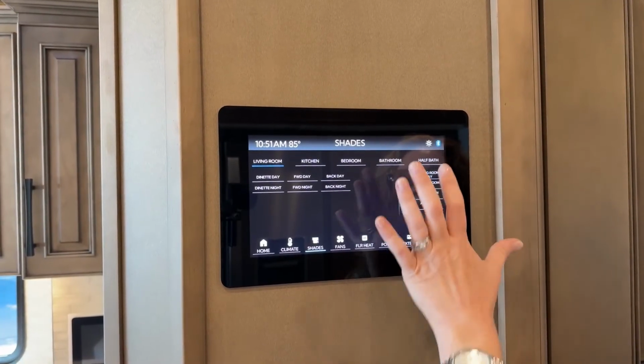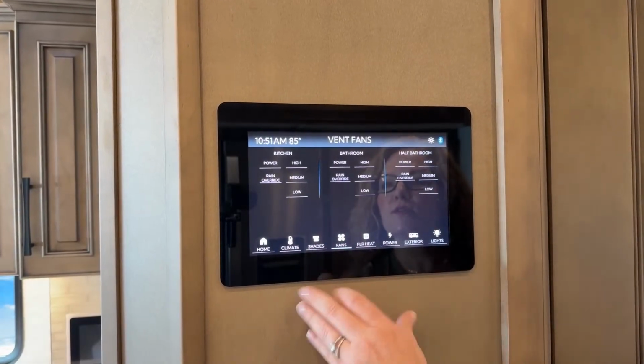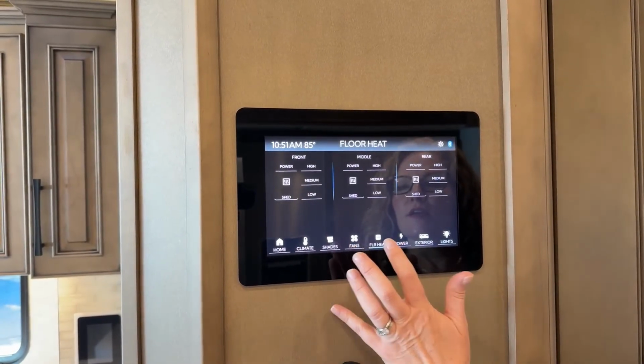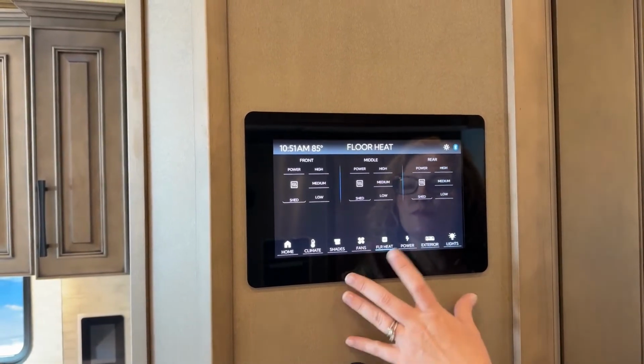Let's see here, or we can just do it to specific rooms as well. Now fans are those 3 fans I was talking about earlier, kitchen, bathroom, and half bathroom, which we're going to get to in just a moment. It's right here. And floor heat, front, middle, and rear, high, medium, low.